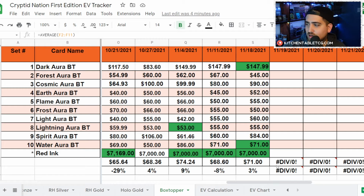Your box toppers are also up on average 3%. Red ink not moving that much at all. Actually, I haven't seen a sale of red ink in a while. But you're up a little bit on the averages. Keep in mind this Dark Aura, it hasn't sold for less than $148 since that last sale.